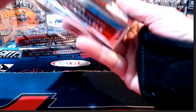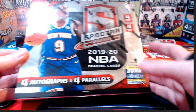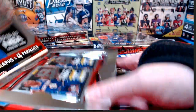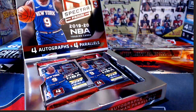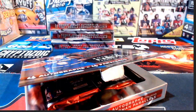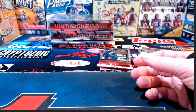Okay, so what does Panini tell us we're looking for? 4 autographs and 4 parallels per box. And their 2 favorite words down there in little tiny letters: on average. So what that means to us is that every once in a while they might not give us everything that we are due to receive. And that's a little CYA for them in case they do something crazy like that.